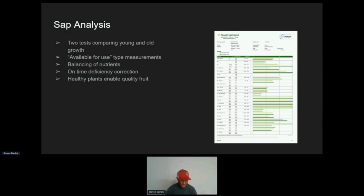There's lots of other tests out there that you could take, petioles, dry leaf analysis, whatever it is. And the results that we'd see in those can give us a number, but that doesn't mean that number says it's accessible for use. So that's where sap really goes a lot farther and a lot deeper and gives us much more useful information on what we need to be doing.